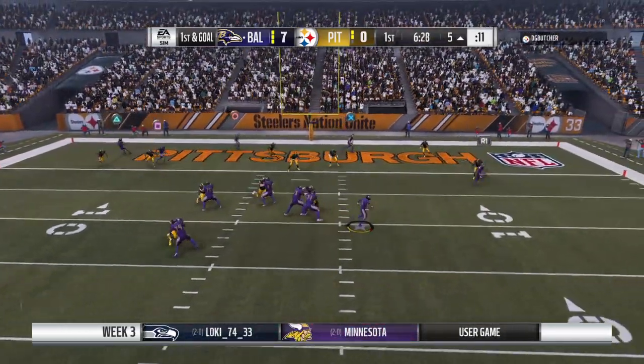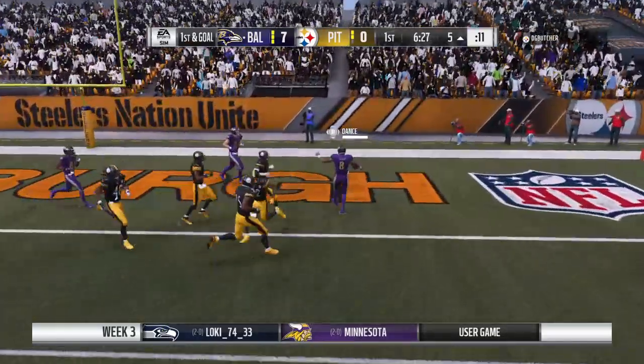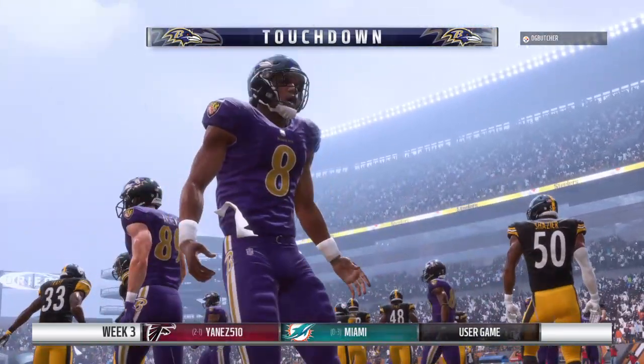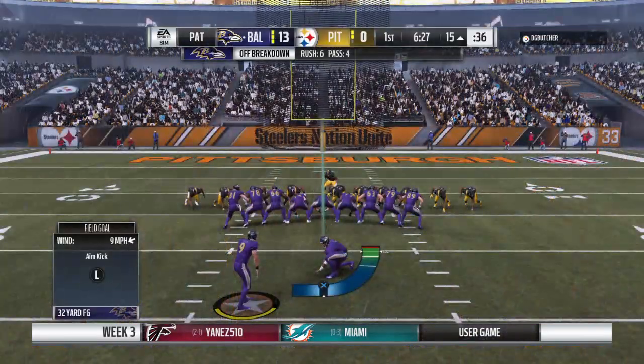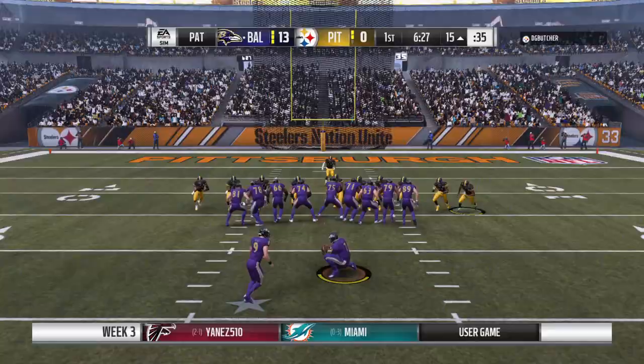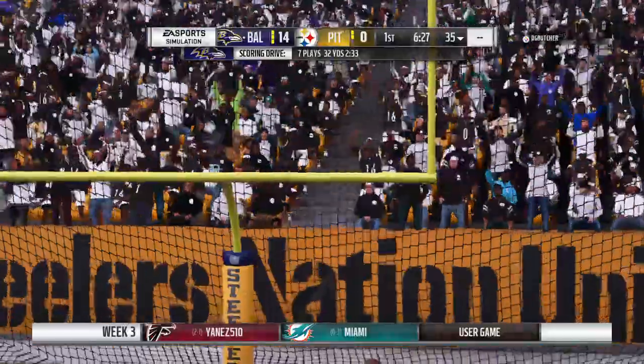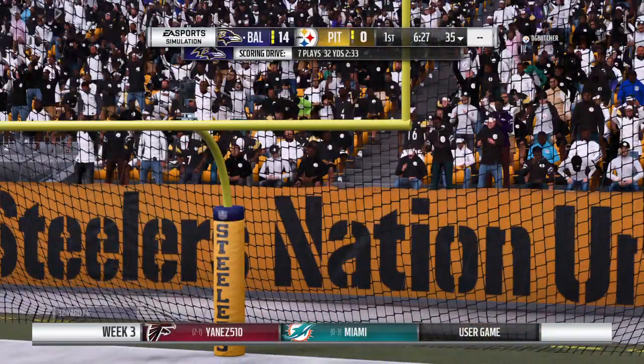From the gun, Jackson. He'll buy some time right. And it's 6 points for the Baltimore Ravens. That was not a designed run. It was supposed to be a pass, but it turned into an exceptional run. What a scramble for a touchdown. Tucker with the extra point, and that'll make the score 14-0.